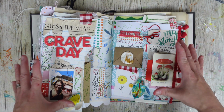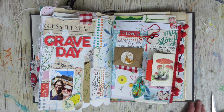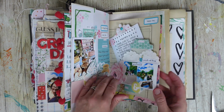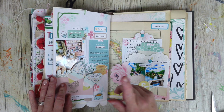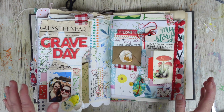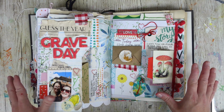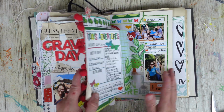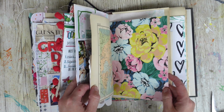Having those pops of red, hasn't it made the difference? I am so happy. I've loved this journaling session, and I am now almost up to date. I'm up to the end of June. That's not bad going, and when I reach the 6-month part, I'm going to be filming a 6-month flick through of this journal. I am having so much fun with this. This might be my favourite journal to date.